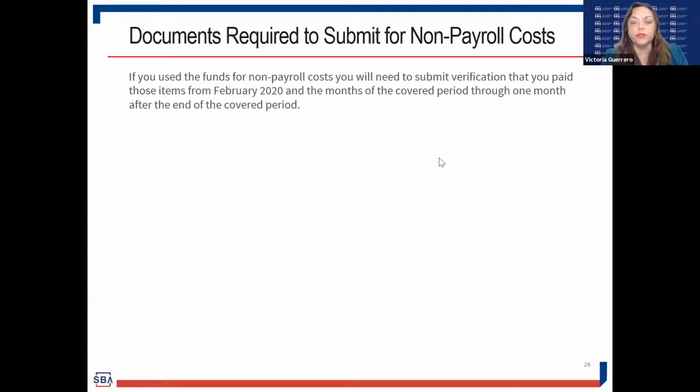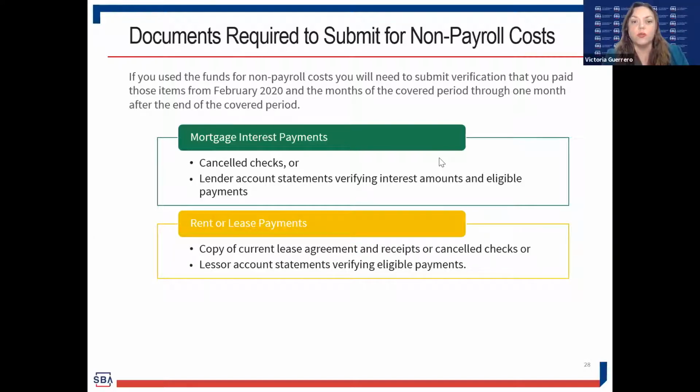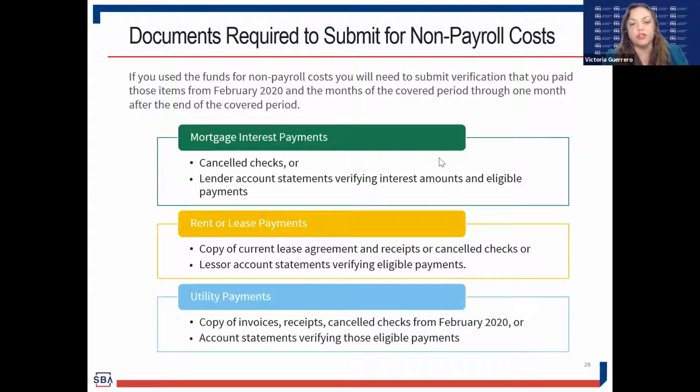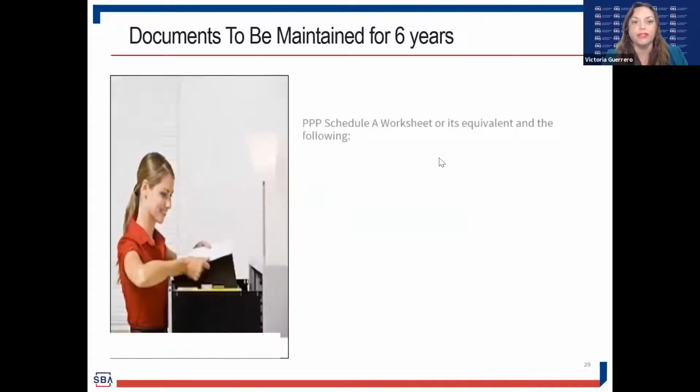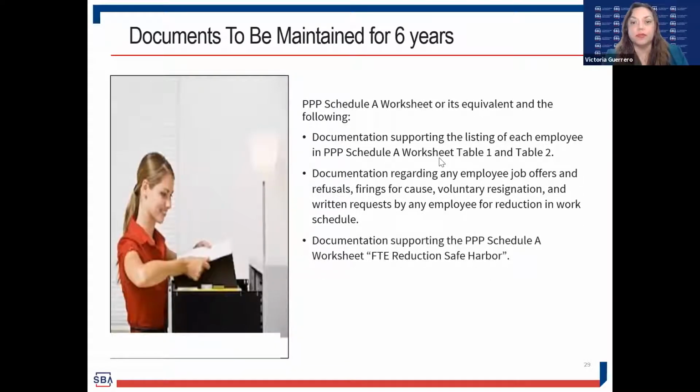If you use the funds for non-payroll costs, you will need to submit verification that you paid those items from February 20th and the months of the covered period. So again, if you paid your mortgage interest, you want to use canceled checks or your account statements verifying that you made the payment. For rent or lease options, the same thing. You want to use a current lease agreement or receipts or canceled checks that show that you made the payments. And for utility payments, you want to use a copy of your invoices, receipts, or canceled checks, or account statements verifying that those were made. Documents that you should be maintaining for up to 6 years are the PPP Schedule A Worksheet or its equivalent, and any documentation supporting the listing of each employee in the worksheet schedule.